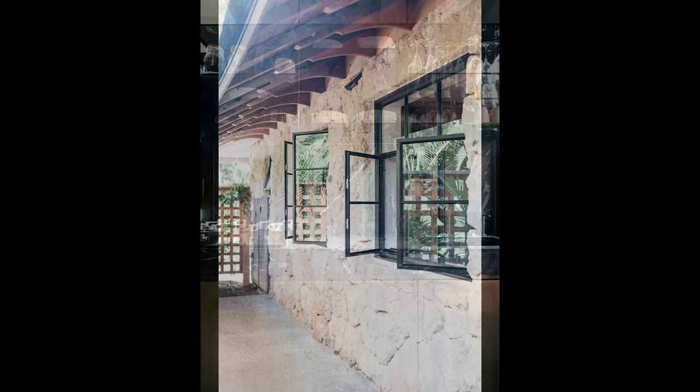Another mistake that I see people making all the time is that they will do an exterior color or an exterior scheme for their home and they won't think about their interior style. So a lot of times you'll see something on the outside and then you come inside and it doesn't match at all.